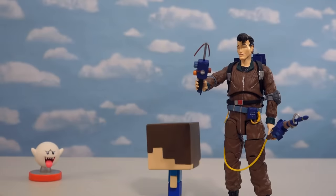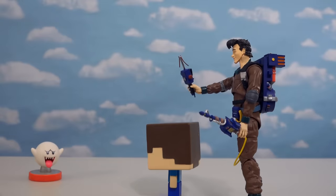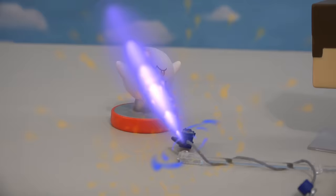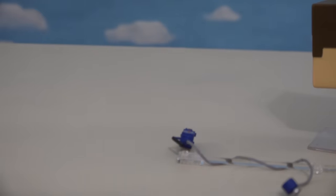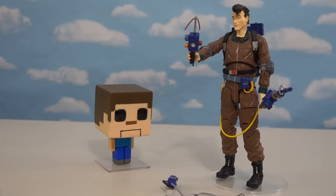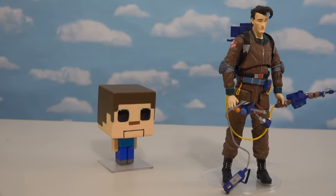Oh my gosh, there he is! Get him! Never fear, Puppet Steve. This is just a Class 1 Spectre. We'll get him in no time. All right, let's throw out the ghost trap here and get him. All right, we got him! This ghost is toast now. All right, good job, Puppet Steve. Now let's go put this in our containment unit.